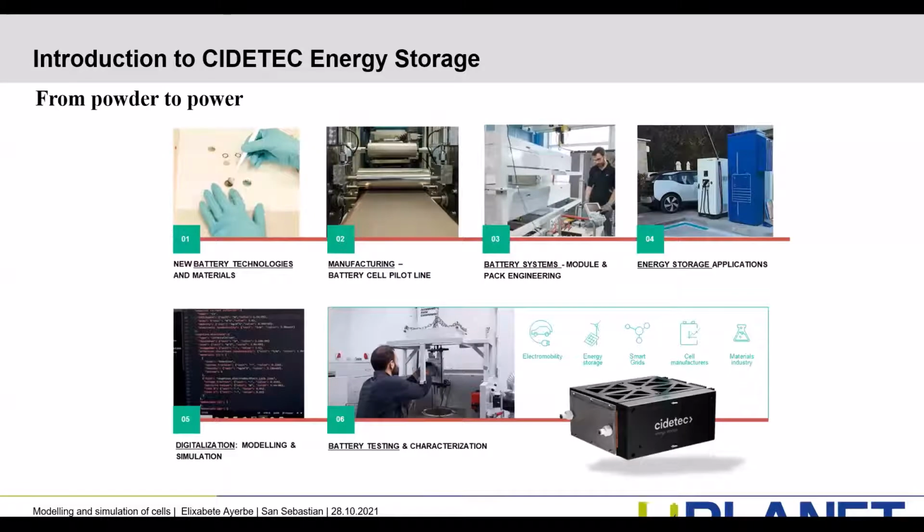Our motto is "from powder to power." So we start from new material technologies and materials. Then we go to manufacturing at pilot line level up to battery cells. We also develop battery systems, developing prototype modules and battery packs. And then we are also working on energy storage applications. And there are two other transversal research activities: one is the modeling side, and the other is testing and characterization.